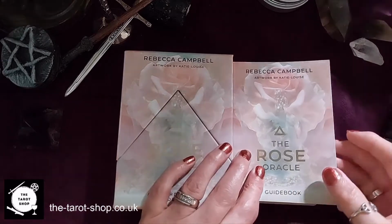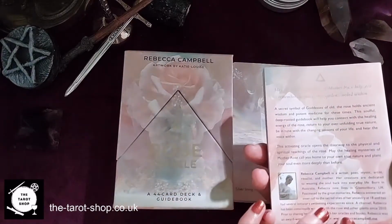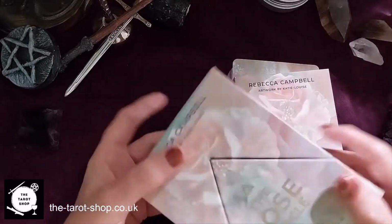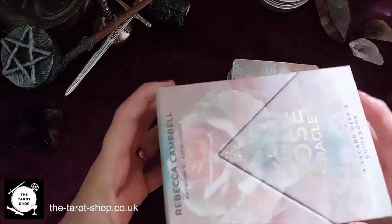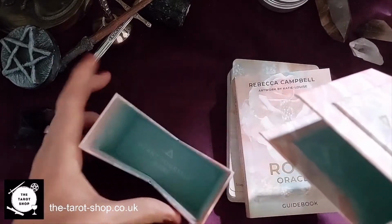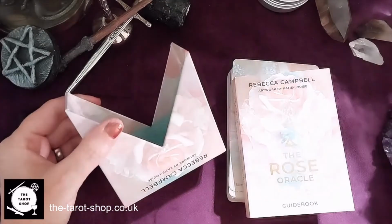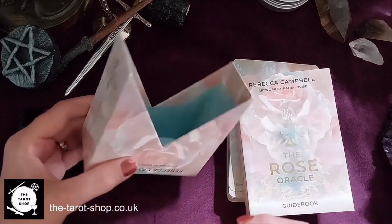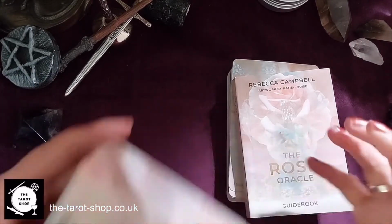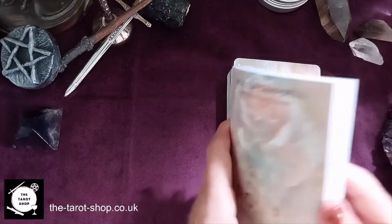Rose Oracle by Rebecca Campbell. This is a Hay House produced deck, and it is a 44 card deck with a guidebook. The box is shaped in this way because when you pull it apart, I'll show you in a second, they suggest that you use it to either hold your altar cards or to use it as an aid when you're reading. So that's the box. I've never seen a box like that actually. So there's the box and the guidebook.